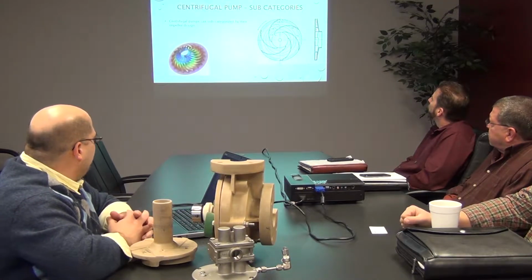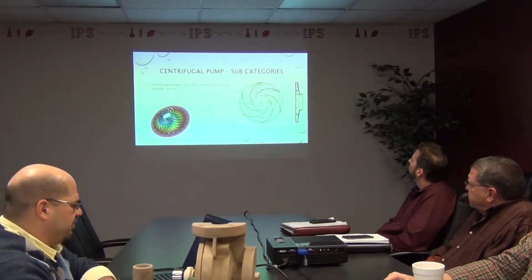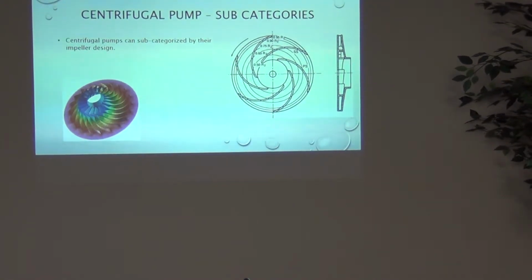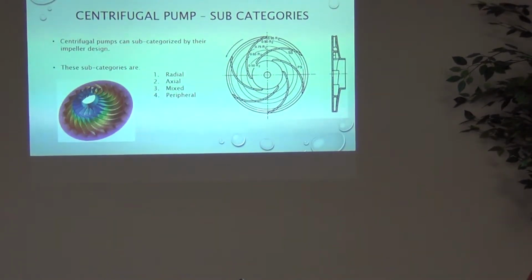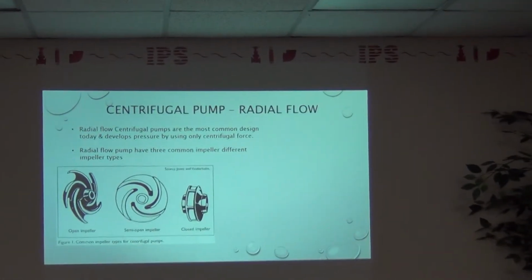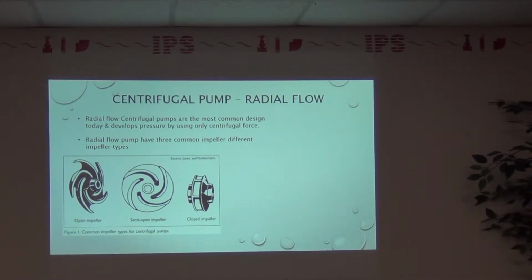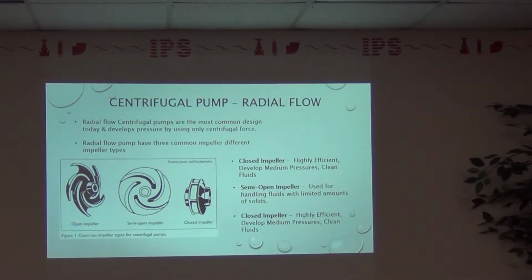So centrifugal pumps can be subcategorized. They all use centrifugal force and have the same principles, but we can subcategorize them by the impeller type. The subcategories are radial, axial, mixed flow, and peripheral impeller. One of the most common, most popular by far is your radial flow centrifugal pump. It uses solely centrifugal force to develop pressure. Radial flow pumps have three common impeller types. These are open, semi-open, and closed impellers.